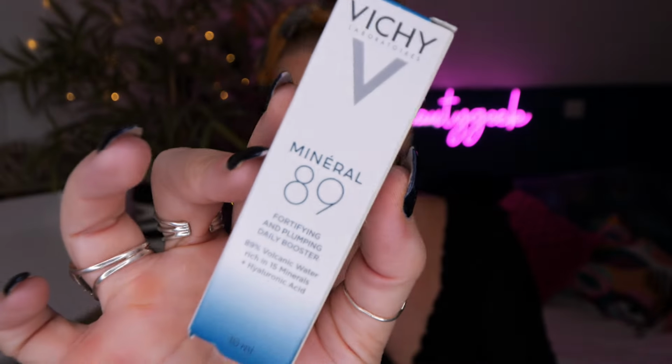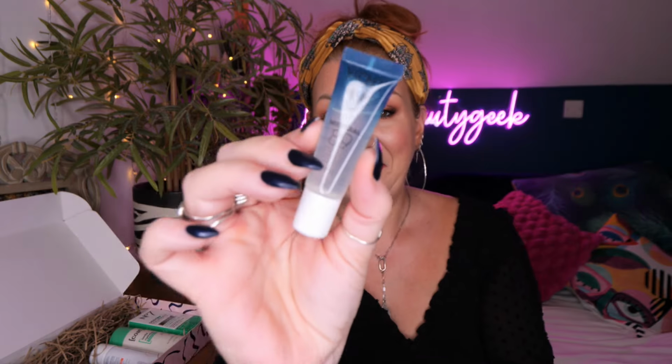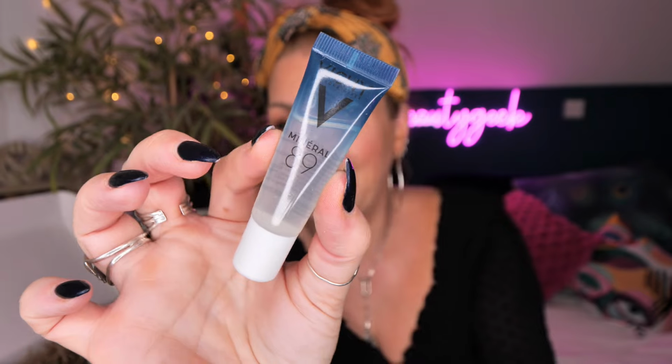Then we've got Vichy. This is Mineral 89 Fortifying and Plumping Daily Booster. It's a hyaluronic acid. It contains 89% volcanic water, rich in 15 minerals, with hyaluronic acid, and there's 10 mils here. This is one of the first hyaluronic acids that I started using, and yeah, it's a really nice one. It's a fortifying and plumping daily booster.